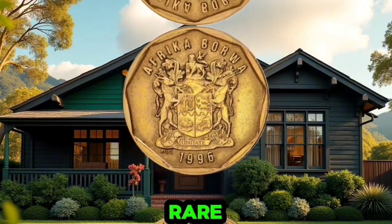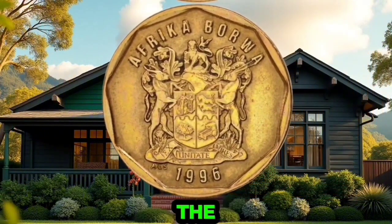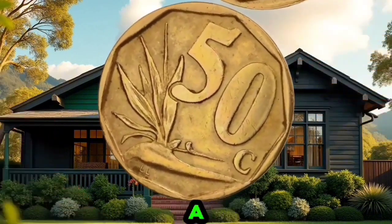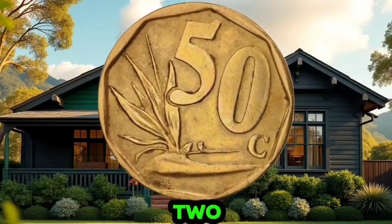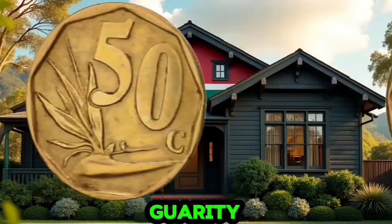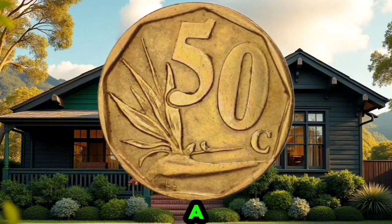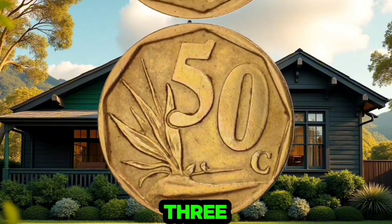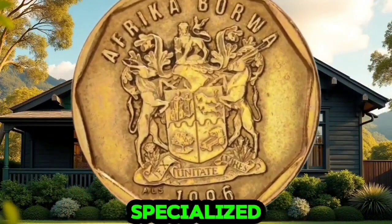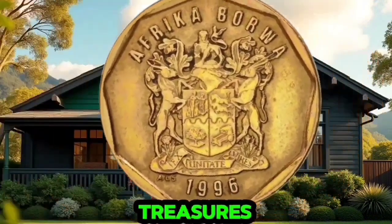If you think you have one of these rare 50-cent coins, don't just stash it away. Here's what you should do. 1. Get it appraised. The first step is to take it to a professional coin appraiser or numismatic expert. They can tell you if it's a real minting error and how much it's worth. 2. Get it graded next. It's important to get your coin graded by a reputable service like the Numismatic Guarantee Corporation, NGC, or Professional Coin Grading Service, PCGS. A high-grade coin will always sell for a premium. 3. Sell it at auction. If you have a truly rare coin, you might want to consider selling it at a specialized coin auction. These are the places where serious buyers and collectors come to find such unique treasures.